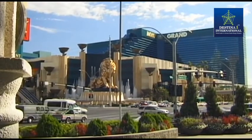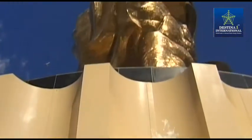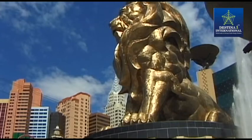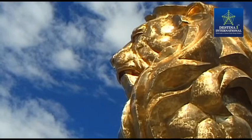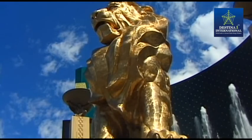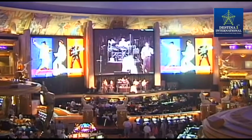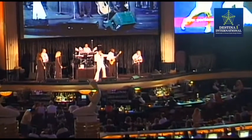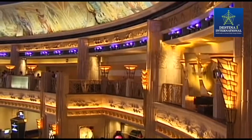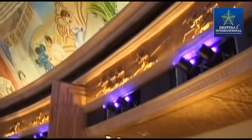The MGM Lion guards one of the largest hotels in the world, with over 5,000 rooms. The City of Entertainment, the name given to this resort complex after its last renovation. A colossal structure with a glistening, star-filled glass dome spans over the huge hall where music is performed around the clock.